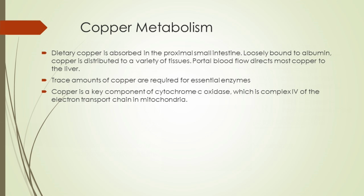What happens is that the copper is absorbed from the intestine normally. It goes to the liver through the portal vein, and in the liver, through the gene ATP7B, it forms the enzyme, and ceruloplasmin is formed. So the copper is incorporated into the ceruloplasmin and it goes into the bloodstream. What happens in Wilson's, because that enzyme is not there, the copper will accumulate in the liver.